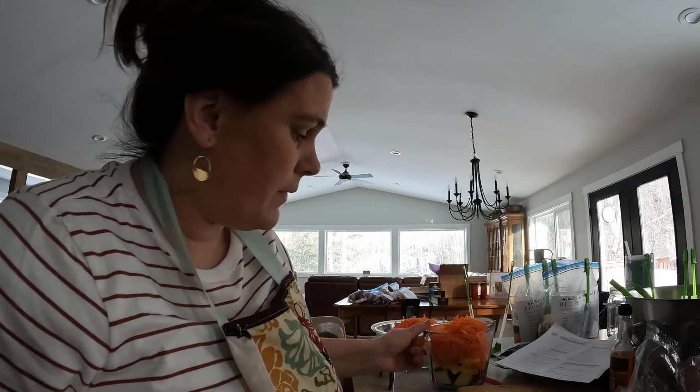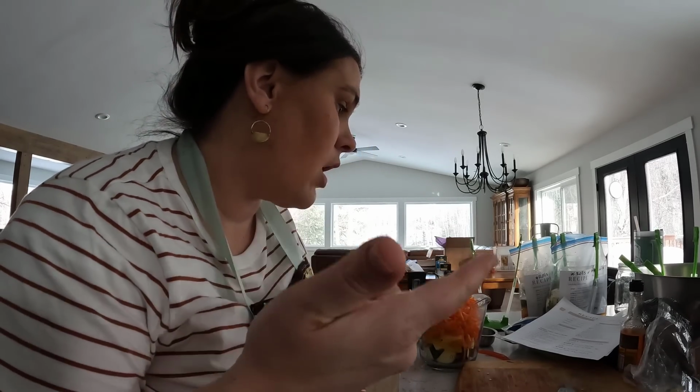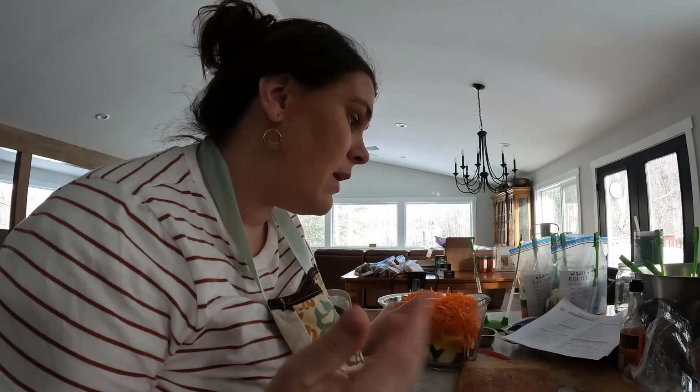Okay, these are our hidden veggies. We're gonna blend them in the blender with some marinara sauce, garlic powder, minced onion, dried basil. And then we're gonna assemble our pasta.